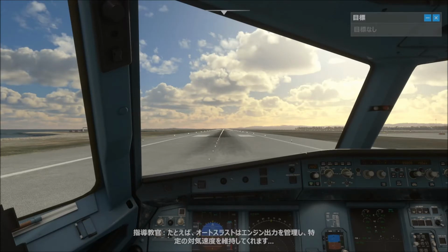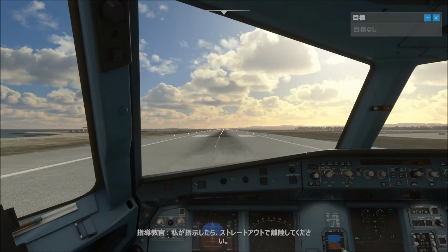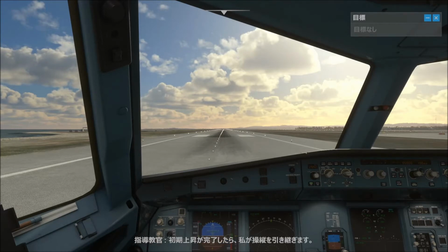For starters, the autothrust manages engine power to maintain a target airspeed. Autopilot will keep us on track with navigation. And the fly-by-wire system lets us maintain a consistent attitude without needing to make constant adjustments. When I give the word, you're going to execute a straight-out takeoff. After you complete the initial climb, I'll take the controls.